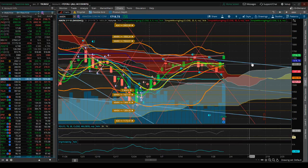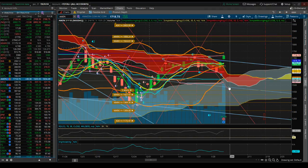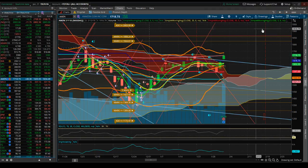So interestingly enough, it did tag the upper Bollinger Band today and gave a spinning top, and now, as you guys know, it's down significantly. They said it was about an 80-point expected move, and it seems to have done that pretty well. So you're about 80, 90 points off of the close. Goodness gracious, and huge volume today too, which is pretty cool.